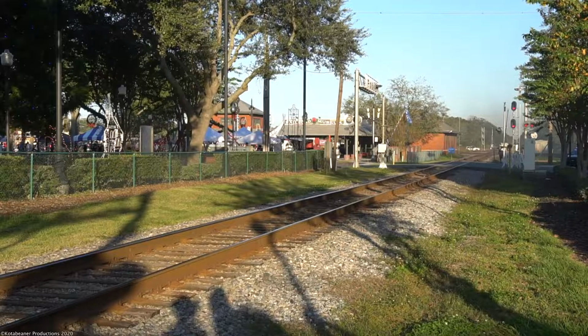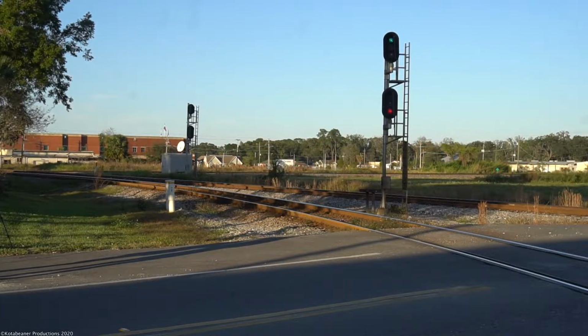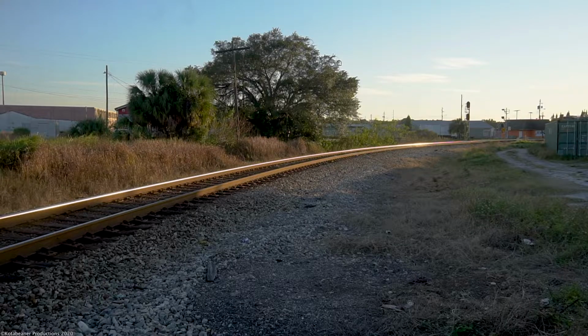Amtrak 92 would give clearance to our last train. Under some of the last lights of day, the S-line signals would come up one last time. And after spending 3.5 hours working on the scenery on this curve, it feels good to catch a train on it.